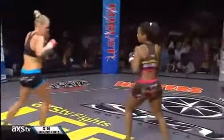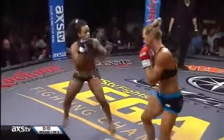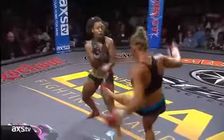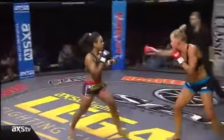Shot. Yeah, Allanna had her hand up, though. She caught that. Good defense. Straights get through there quickly. It looks like Allanna Jones will survive round number one against the boxer, Holly Holm. High kick from Holm.